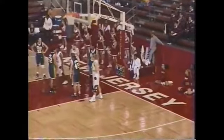Kylie Martin in the corner. Now Young. Samoji top of the key. 8 minutes gone by first half. Inside Martin. Back outside Samoji. Dribbles in. Bounce pass back to Martin. Puts it up too strong off the rim. Ball loose. And Rutgers might have gotten a break there. They'll get the ball back.